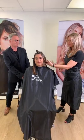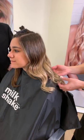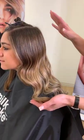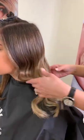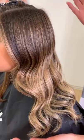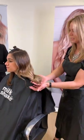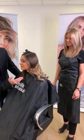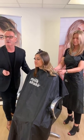So on Sophia, I did this beautiful combination of highlighting and balayage to create this perfect blonde blend. She's a darker base, a natural level 6, would we say. So we just wanted to create a beautiful melt with this nice buttery honey blonde through her ends. Awesome. Looks great, lovely and shiny. Yes. That's the other thing with Decologic, isn't it? It's the integrity of the hair.